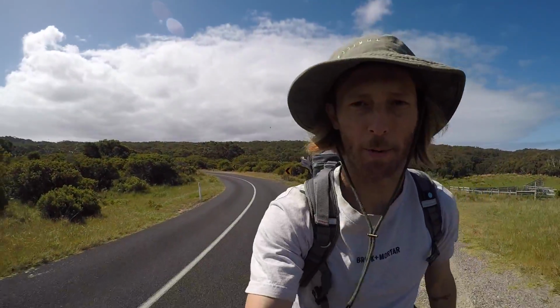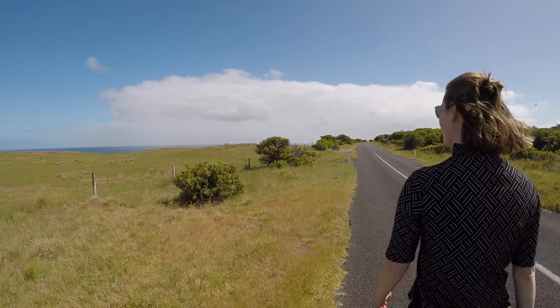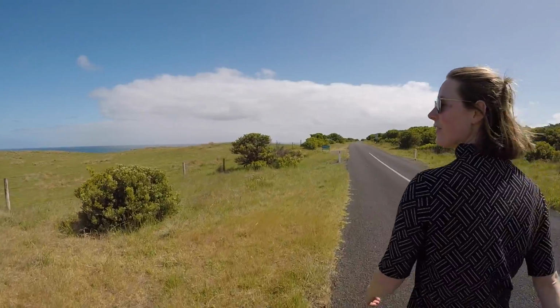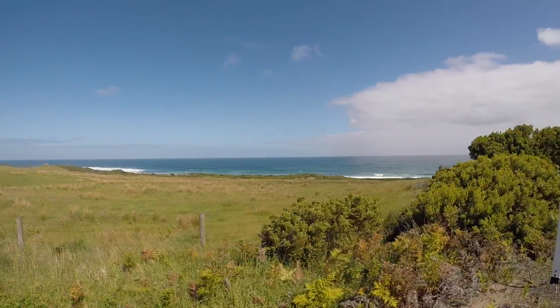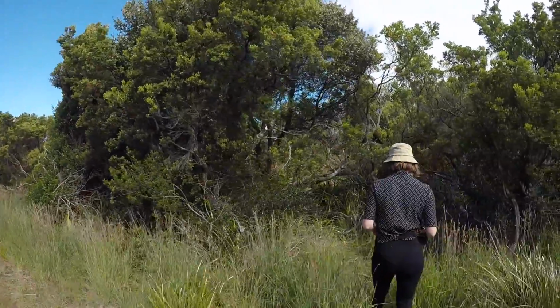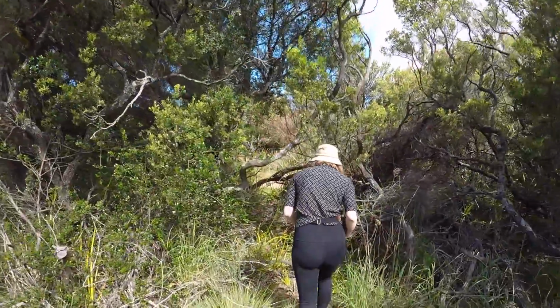Now we're back on a proper road. Yeah, I don't mind walking on the road because it's still with such a nice view. We're almost back, but we realised that the trail we started on is right here. So we're going to get off the road and make it back onto the Great Ocean Walk.